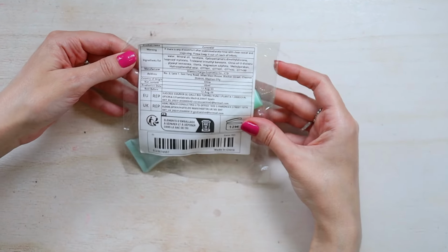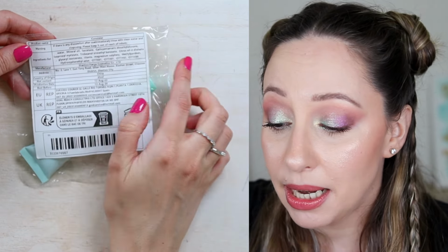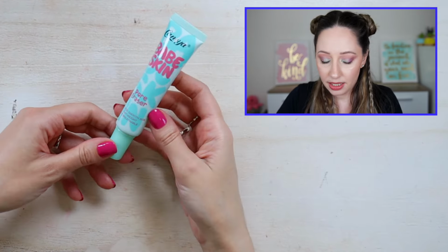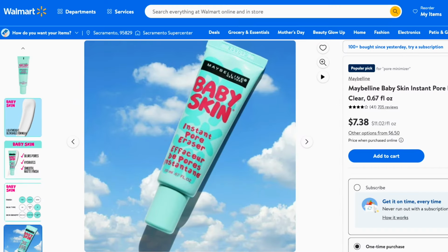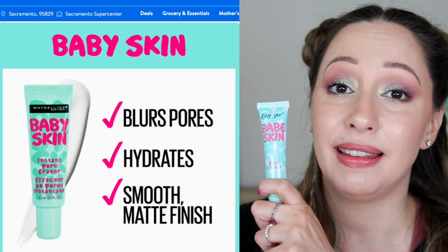For me, it's kinda weird that they are copying drugstore products. What do you think? We have here the ingredients list of the Temu product, and it is nothing like the Maybelline primer. The Temu primer is made in China and the Maybelline one is made in France. And let's go for it. We definitely have a different tube, but the color story is very similar. The US version of this primer is exactly the same with the Temu one.